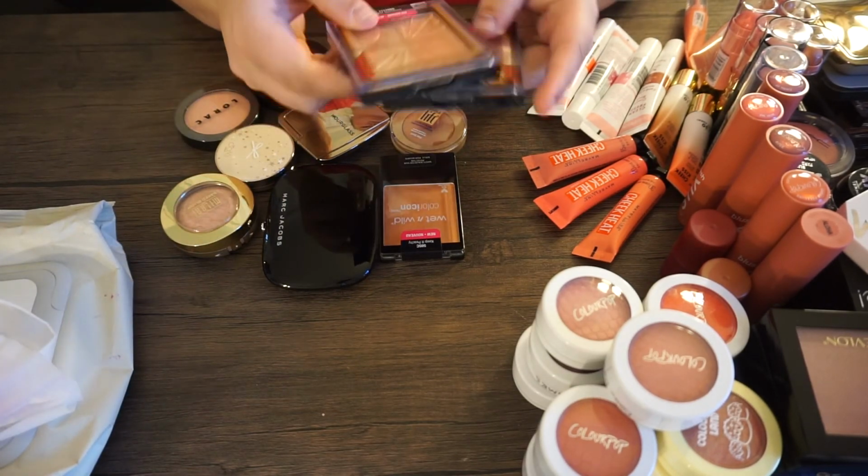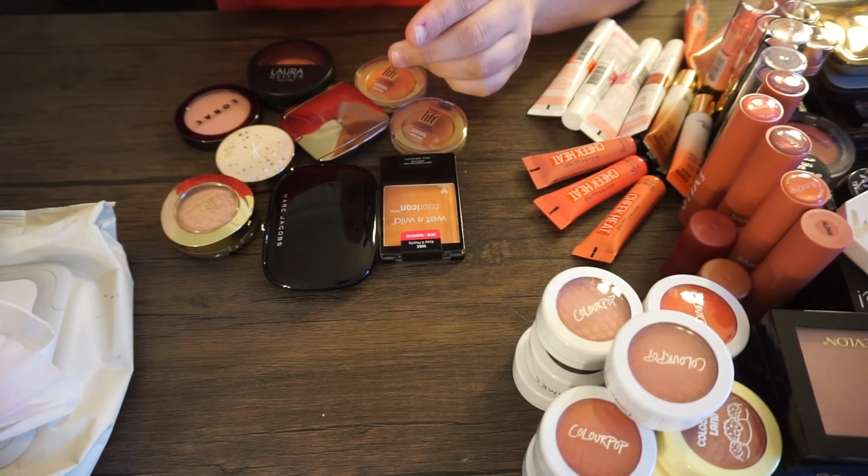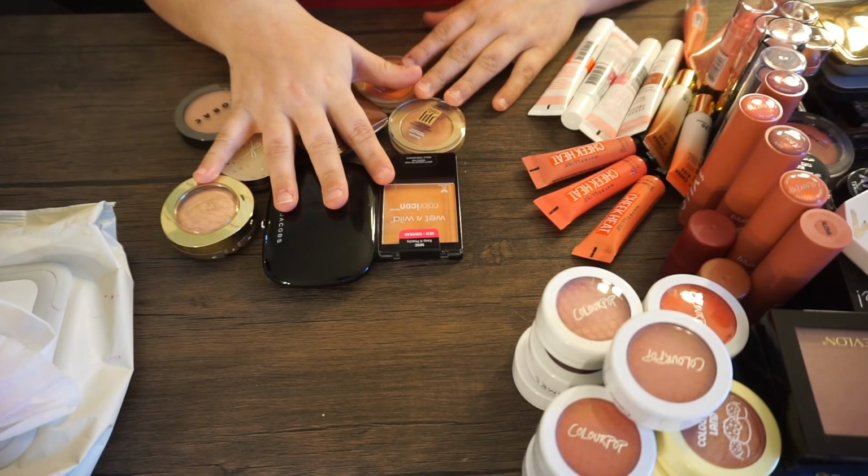And then obviously I didn't count these two, but these will be added to the highlight drawer instead. So they're in a separate area now. But that is it for blushes. I feel like this was a long one.